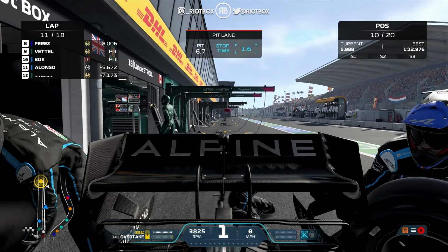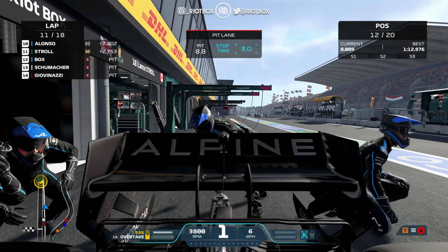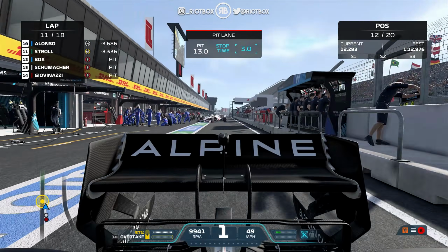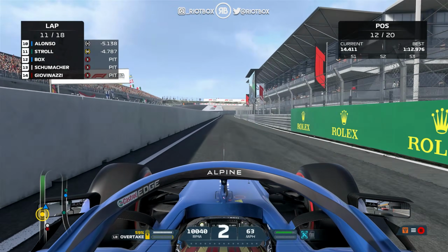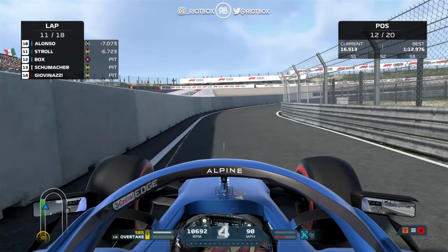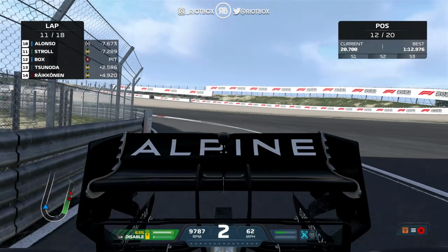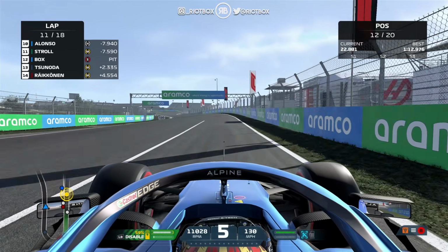Someone else has just come in. Oh, don't get held up here, come on, come on. Yes, thank goodness for that. A 3-second pit stop got us out ahead of the 2 Haases before they came in and held us up. Right then, let's go. The gap to Stroll, about 7 seconds. Our teammate has 1 point in P10, so Alpine definitely struggling.